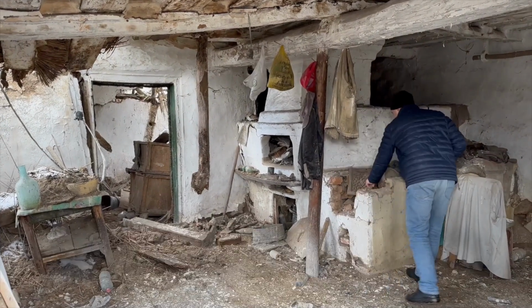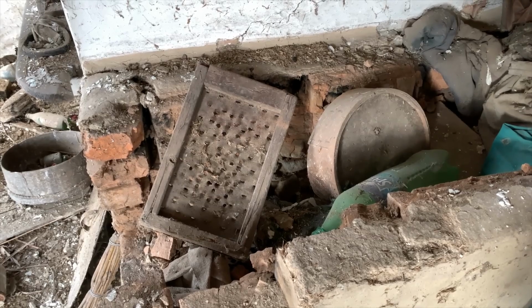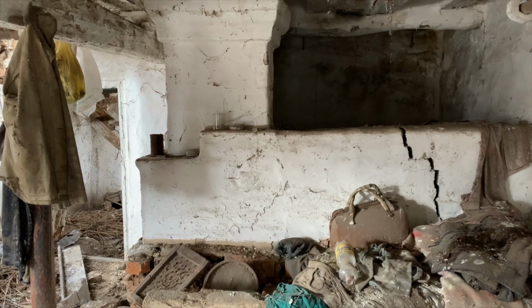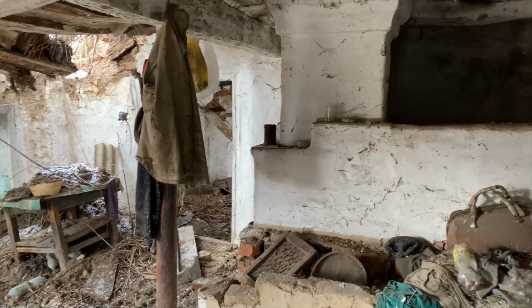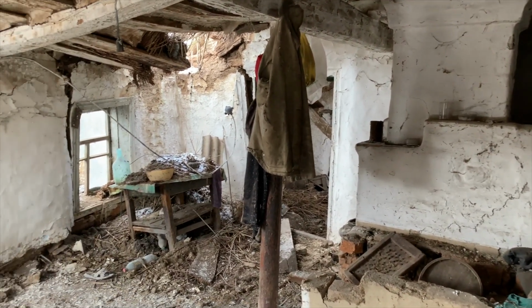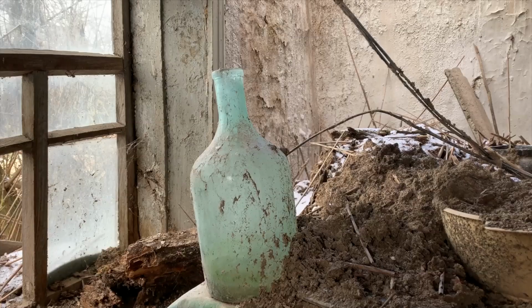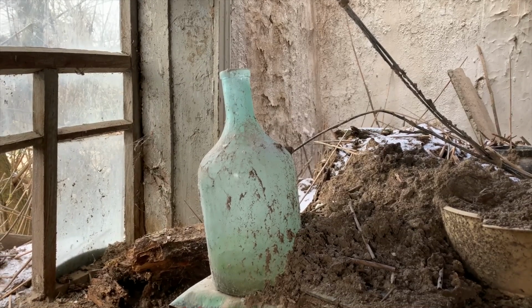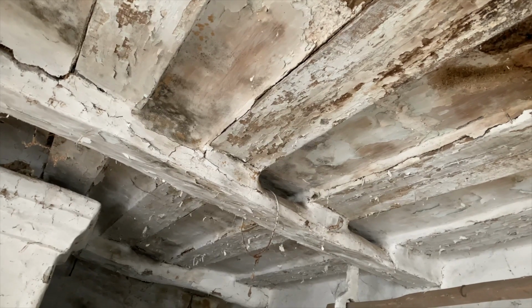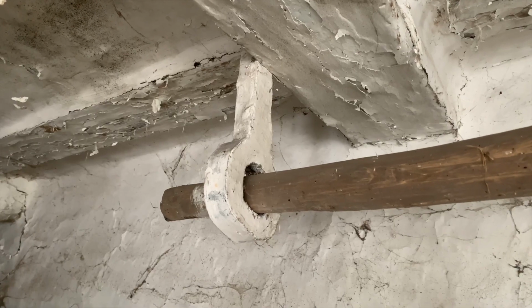Amazingly, this stove hasn't fallen apart. Just imagine. Children used to huddle on this stove while the owner and guests sat at this table sipping moonshine from that jug. And outside, the blizzard would howl. After all, it's fiercely cold, and in the past, these places were full of snow, and the frost was no joke.